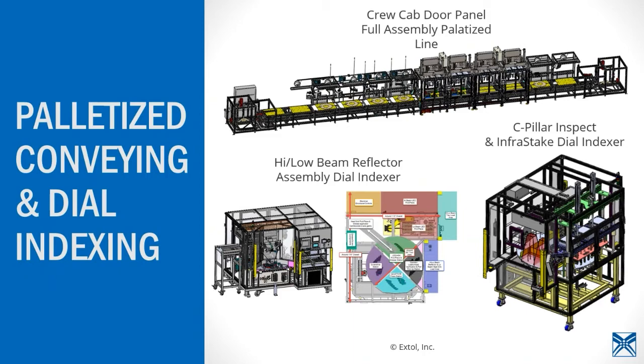For the rotary indexing, you can use pneumatics and sensors, so that's an adder if you need that on your automation equipment. And usually it's a little bit more cost effective as long as you keep the dial within reason, with not too many stations. You can see a couple examples below. The left-hand example is a headlamp reflector assembly line, or assembly indexer. And the right hand is a C-pillar infrastake dial indexer that had 2 operators on it. So you can have 1 operator, 2 operators, depending on your operations.